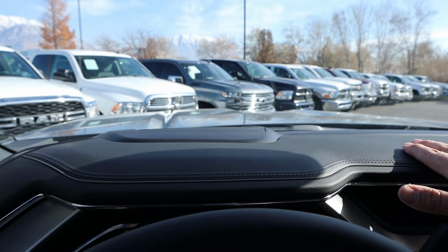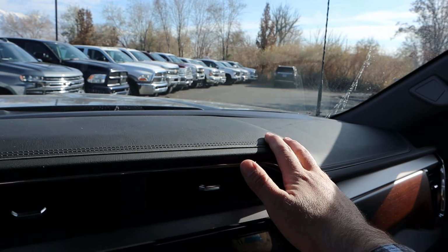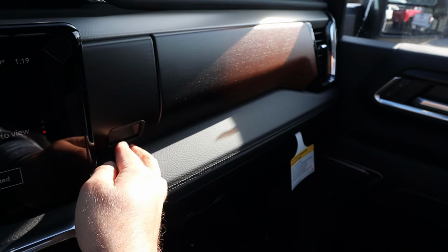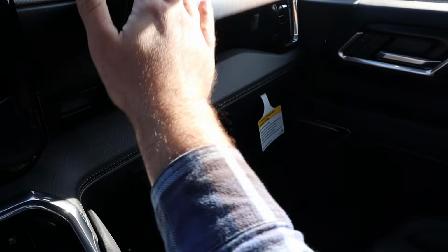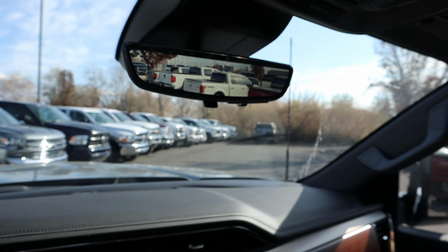And I like the trim on the dash. We also have a heads-up display, by the way. But yeah, it goes all across. Got this cool fade on the wood. You can see with the double glove box again, nice texturing on all of it. Camera rear view mirror. We've got a sunroof up top, and then of course, being a loaded up truck, the rear window does open automatically.